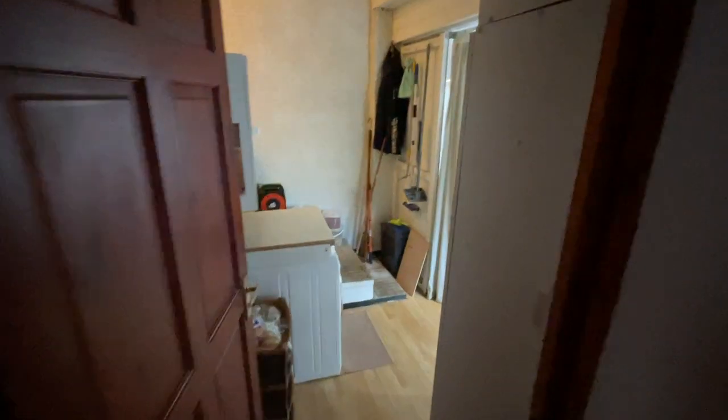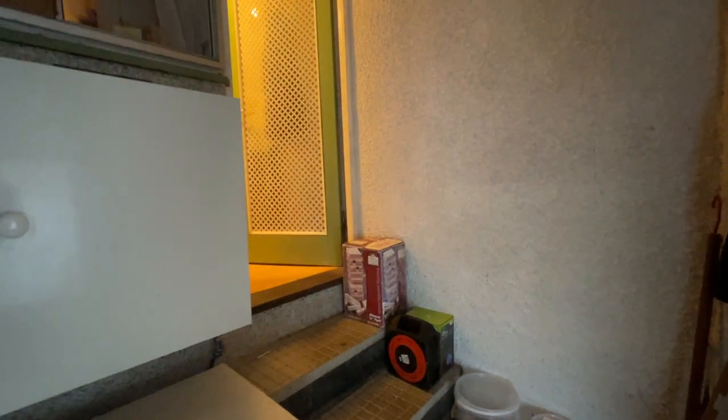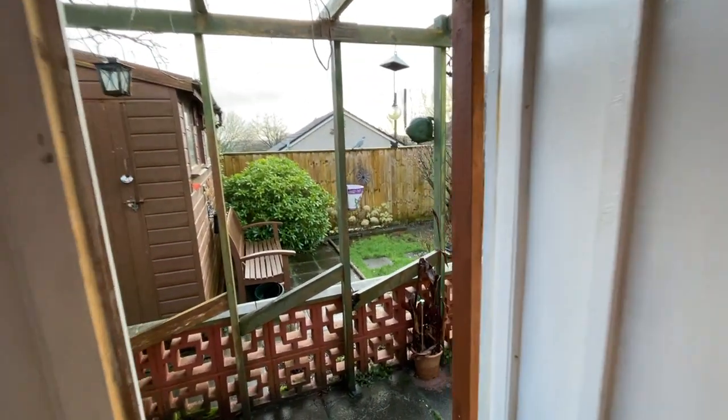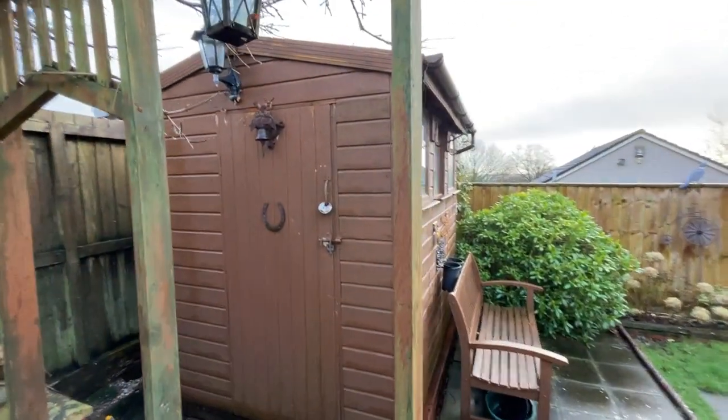Heading outside, we have a utility room, with plumbing there for a washing machine. Steps lead up to a small study area and to the garage, which has power and light and electric up and over door. A small conservatory, again leading out to the rear garden. Large wooden shed.